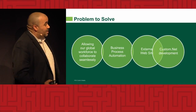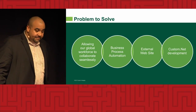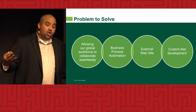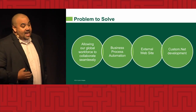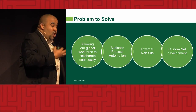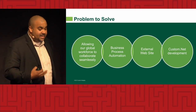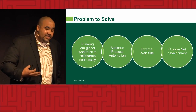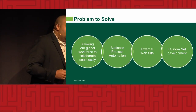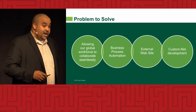So I'm going to talk to you a little bit about the problems that I have to solve as the IT Web Systems Manager for Graphic Packaging. We need to allow this very large global enterprise to collaborate. And we don't have a really large technology budget to allow us to do that. So we had to figure out the best ways to get these things done. We do a lot of business process automation, a lot of form processes. We have a public website that's hosted on SharePoint, and we do a lot of custom .NET development inside of my group.